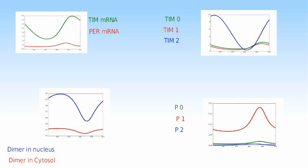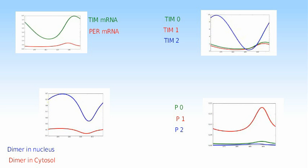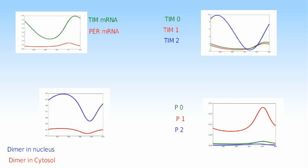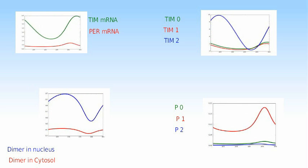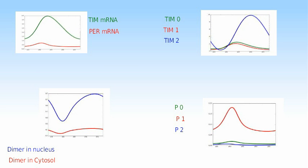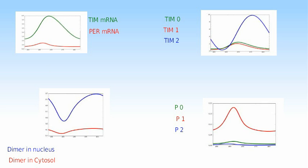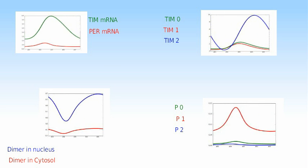In the bottom left corner, we can see the blue and the red curve, which are the concentration of the dimer in the nucleus, the blue curve, and the concentration of the dimer in the cytosol, the red curve. The red curve is a little more flat because the dimer is transported into the nucleus very quickly.